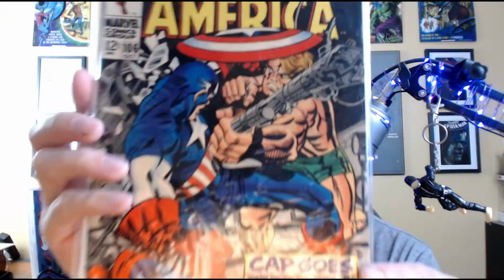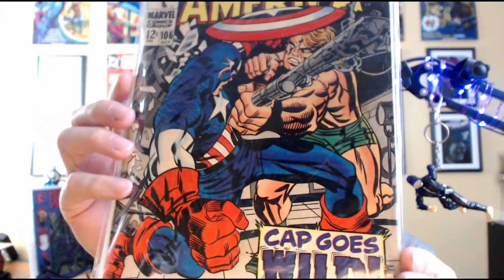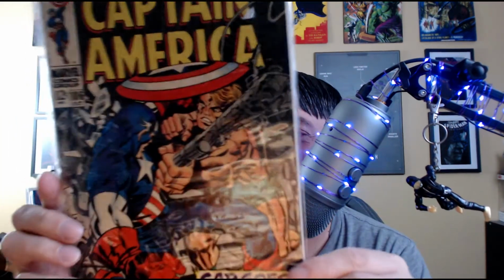It's a really interesting perspective shot with Cap kind of leaning in, and his arm's much closer to the viewer than the rest of his body. So it's a nice show of the skill that Mr. Kirby possessed. And he could do action scenes, man. A lot of people couldn't do them well, but he of course could. So amazing books. I'm freaking super stoked.